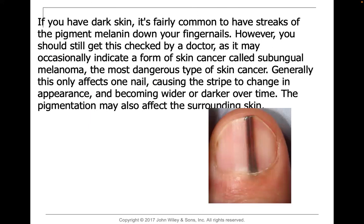Also, I had a patient that had this a few years ago. This is a sign of a type of skin cancer that shows up in the nail, and it's called subungual melanoma. Subungual melanoma is common in people with darker skin, darker complexion. So again, this is why you have to be very thorough. I like to be very comprehensive and thorough with my patients.